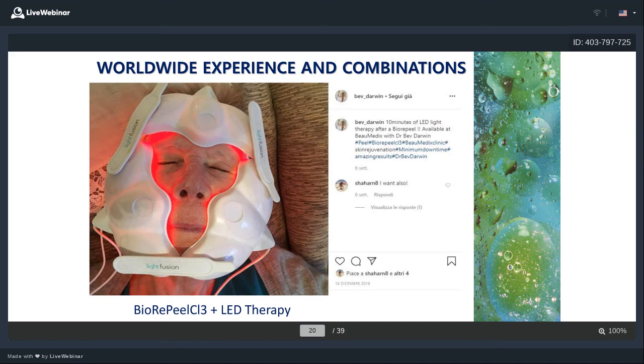Agnes, can you say please the wavelength of the light for the radiofrequency? Certainly. For the LED therapy, if you're dealing with acne, the best wavelength is between 430 and 460 nanometers. If you're trying to improve the rugosity of the skin, the density or revitalization of the skin, the best waves are going to be around 630, but also the near infrared wave, which is 830. Okay, thank you so much, Agnes.